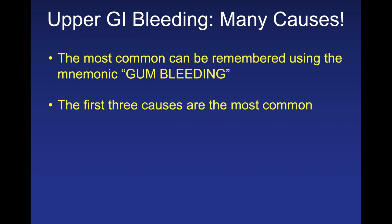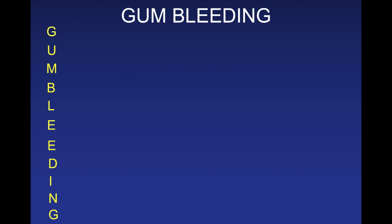The most common causes of upper GI bleeding are difficult to remember, but in the St. Chopra Guide, we focus a lot on memory tricks, including mnemonics. And the mnemonic I want you to remember for an upper GI bleed is GUM BLEE. Now the first word, G-U-M, has the most common causes, and here they are. So the G stands for gastritis, and this essentially means any inflammation of the stomach lining.